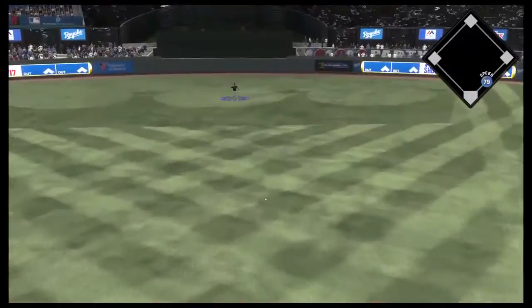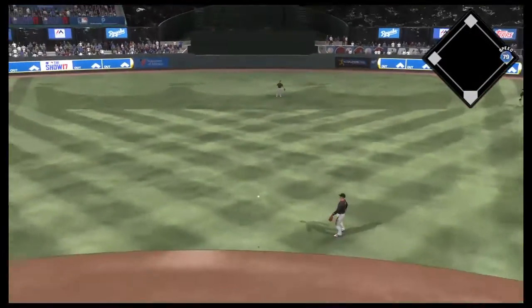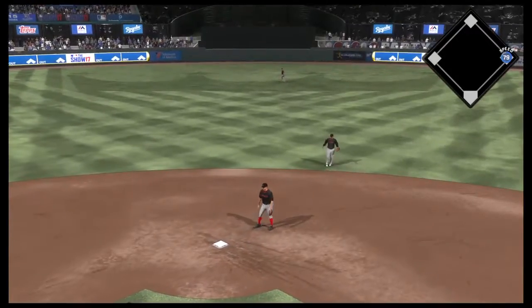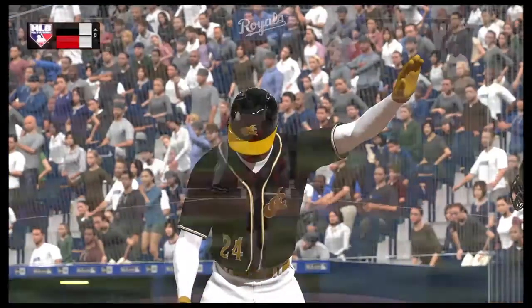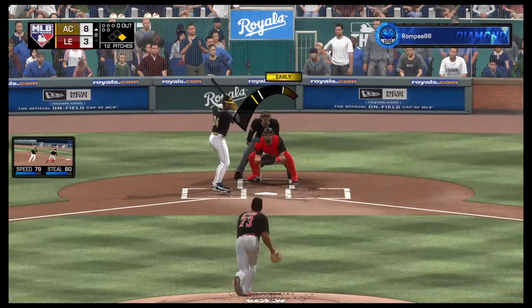Smoked on the ground up the middle. That gets through and he'll reach base again on his second base hit of the game. So the leadoff hitter reaches with good speed. The 2-hole hitter can handle the bat. We'll see if they have a play on here with nobody out.